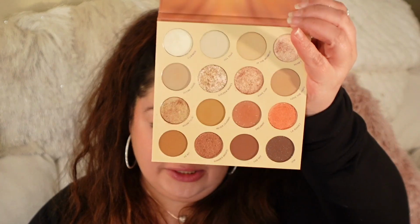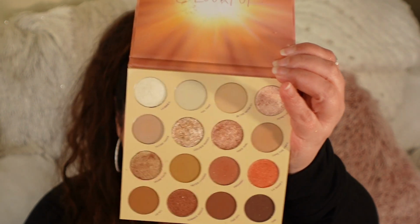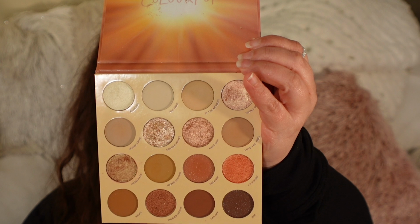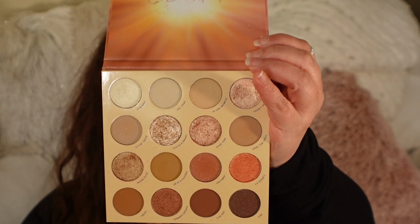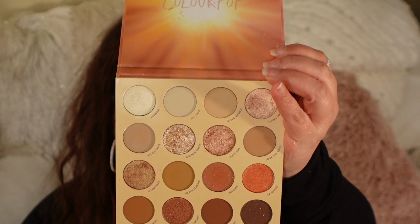All right, now on to the fourth row. The bottom row is Views, which is a matte rich ochre, Sun Nights, a metallic warm bronze, Far Off, a matte warm brown, and 7 p.m., a matte sparkle rich chocolate with golden pinpoints.